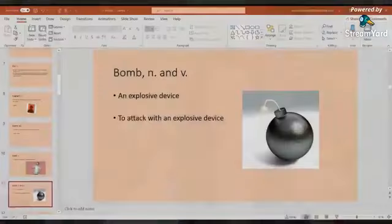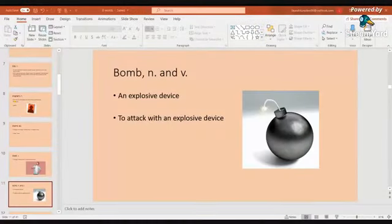Okay, so our next word is bomb. And it refers to both a noun and a verb. So the noun bomb is to refer to an explosive device. Specifically, bombs are used obviously to attack people, to harm people. So you wouldn't refer to something like a firework as a bomb, because a bomb has connotations that you're intending to hurt somebody.